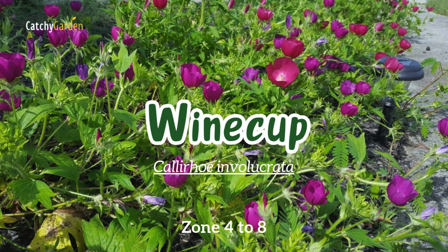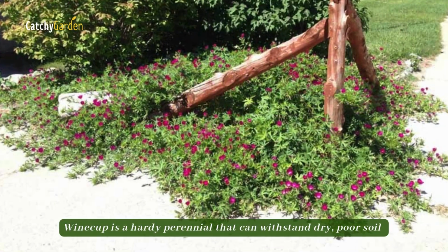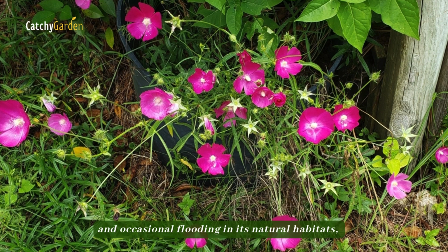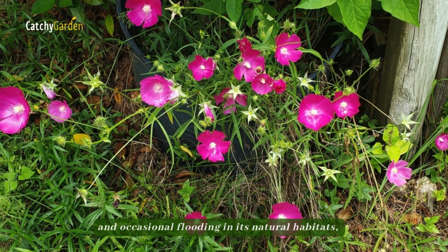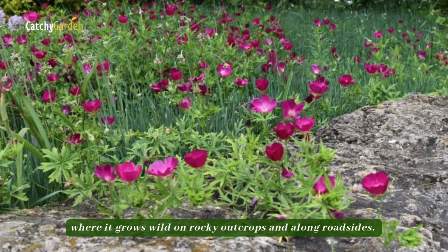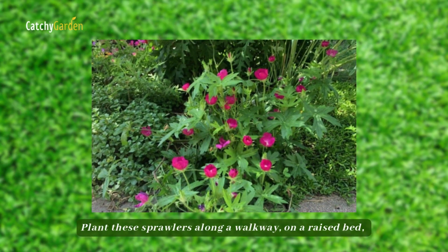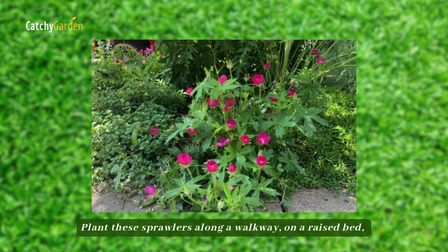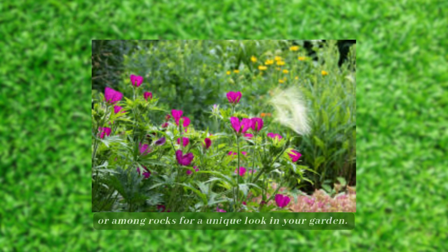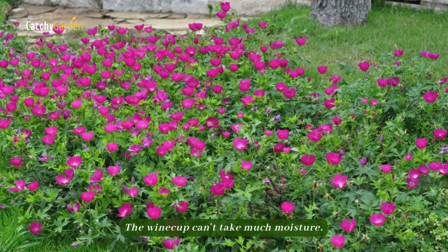Number 9. Winecup. Winecup is a hardy perennial that can withstand dry, poor soil and occasional flooding in its natural habitats, where it grows wild on rocky outcrops and along roadsides. Plant these sprawlers along a walkway, on a raised bed, or among rocks for a unique look in your garden. The winecup can't take much moisture.